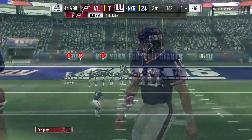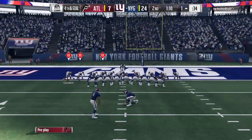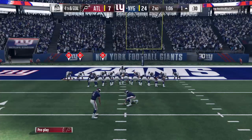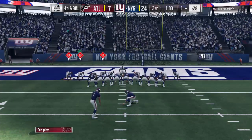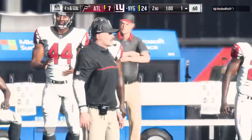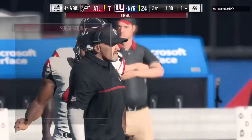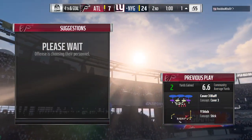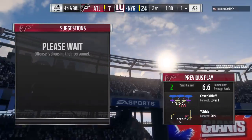Well, he was looking at a dime formation, 6 defensive backs on the field, so he's looking for anyone to throw the football to, but he didn't have anyone open, so he took off and ran for it, but he came up just short, and that brings up 4th down. And now a timeout defensively by the Falcons. It's just their first, so they'll have 2 remaining here before we get to halftime.